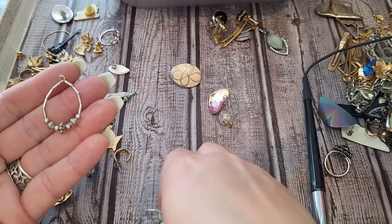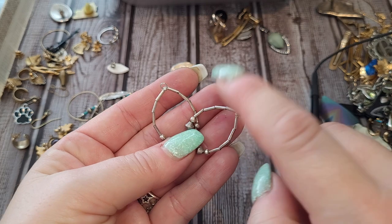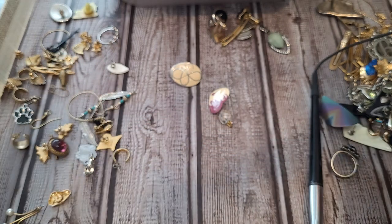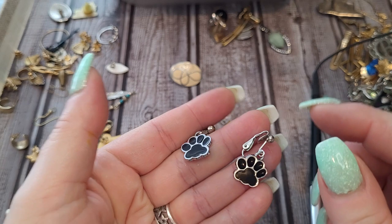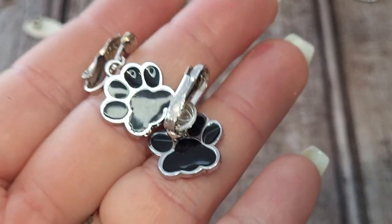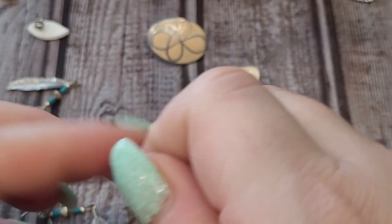What else? Right here we have a, I think they're just missing ear wire. I have a few ear wires I can add. Okay, we have silver tone, black enameled paw prints, clip-on earrings. Cute. Let me get a little bit closer so you can see better. What else? One more pair. There is a lot of clip-ons here, like someone just gave up their whole clip-on earring collection.